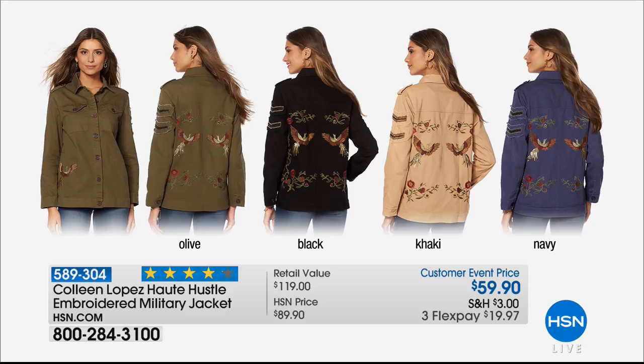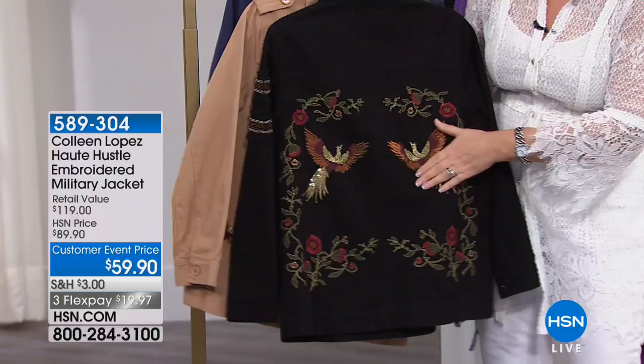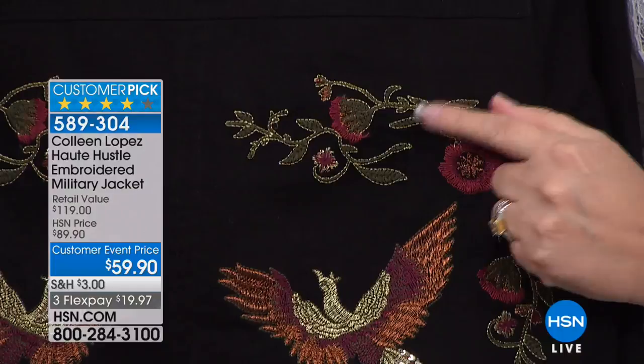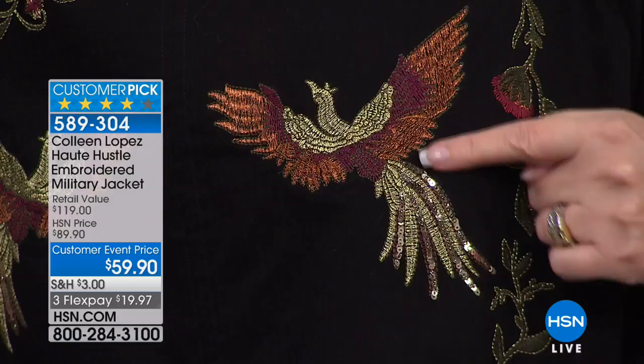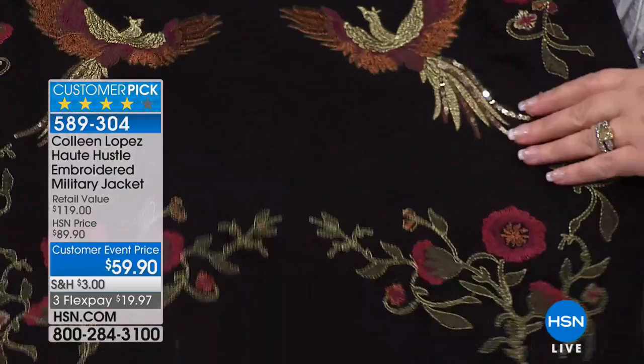I'm going to turn the black to the back for a moment because I think the embroidery really pops here so you can see. Look at how beautiful this is. The workmanship is amazing on this jacket. You can't get over it. Look at the quality. There are thousands and thousands of stitches here. In the bird's tail, you have a little bit of sequin, and then all this beautiful vine detail going up, down, and around. How pretty is that? I love it.